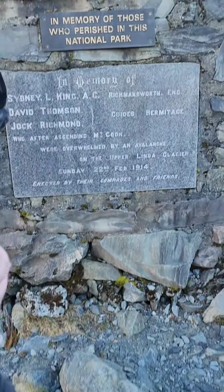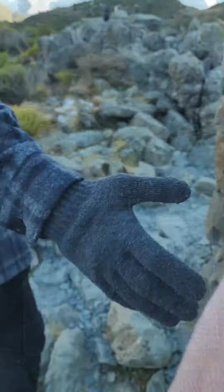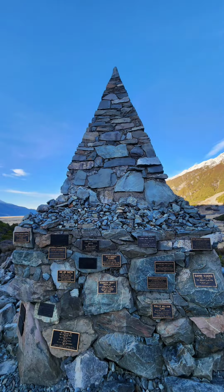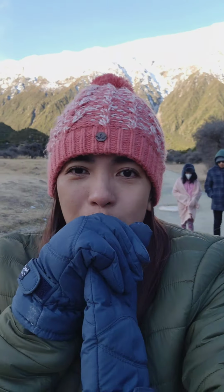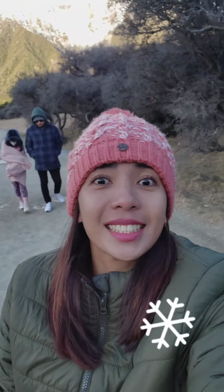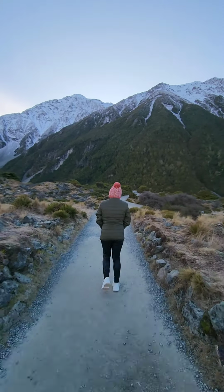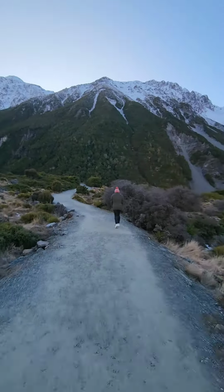And this is the Alpine Memorial in memory of those who perished in Mount Cook National Park. And these are the names. Nag-struggle na ang kandingon. Pero ako ang toes, I can't feel my toes. I tried walking fast para labanan yung lamig since I can't really run due to the shin splints injury I still have on my right lower leg.